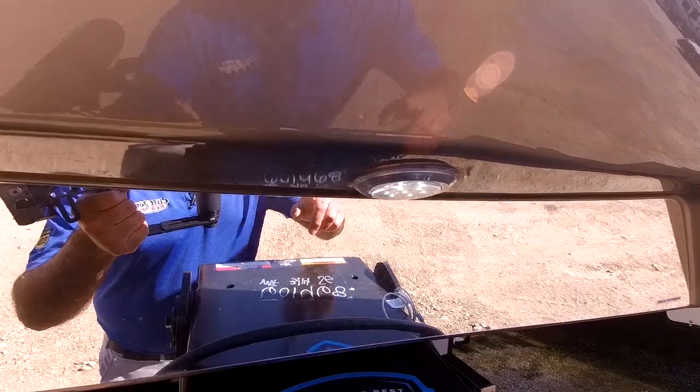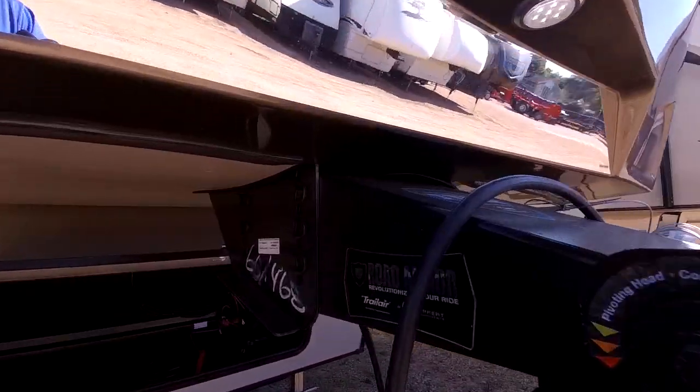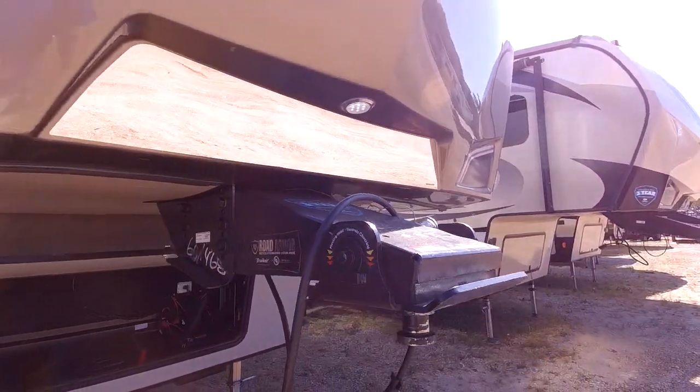I know you said you like LED lights. This one has white LED lights in the cap to help you hook and unhook in all lighting conditions. This one also does have the Road Armor fifth wheel hitch, which is an upgrade. So the pivoting head helps to control chucking, so you have a smoother tow.